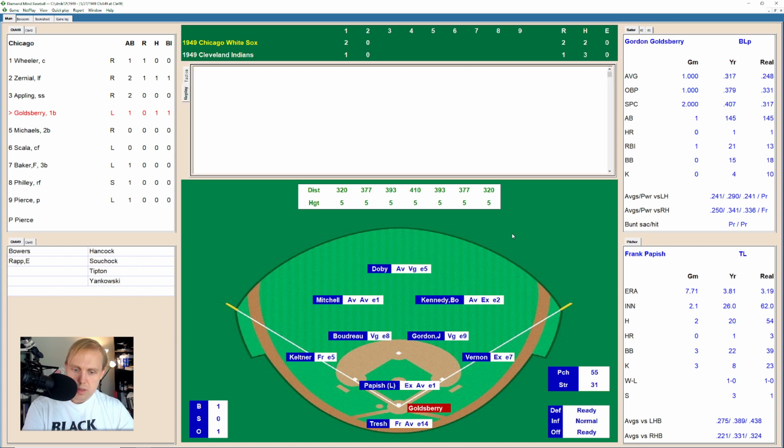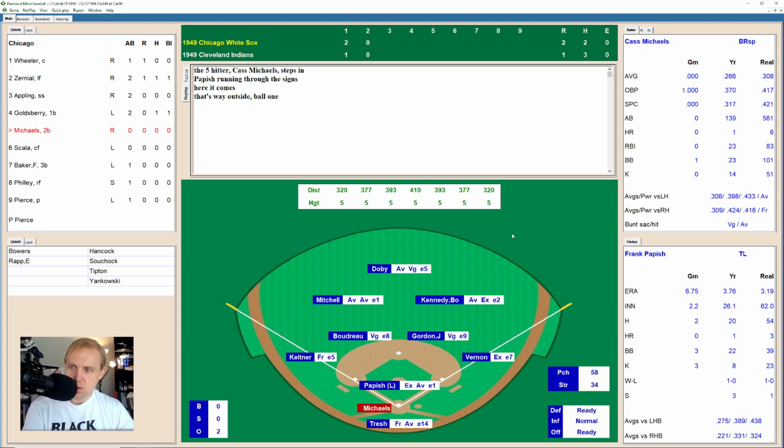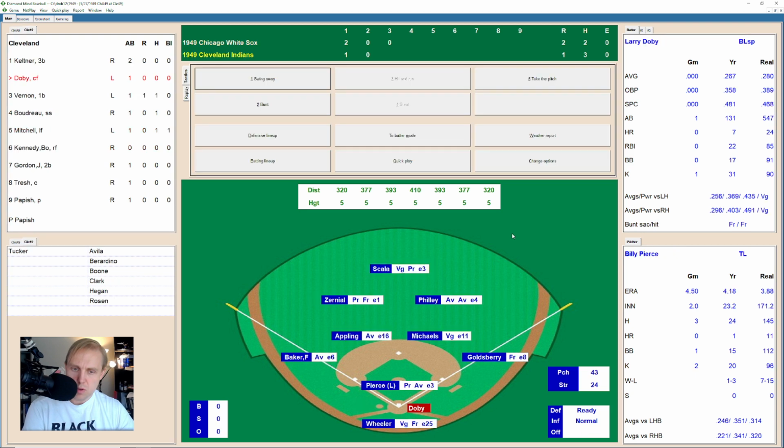Gordon Goldsberry now takes a ball in tight. And then takes a strike on the outside corner, 1-1. There's another strike to him, 1-2. And it's a fly ball over to Doby in center for the second out. 2 gone. Cass Michaels now takes the ball, and then a strike, 1-1. And that's outside, 2-1 on Cass. There's a bloop, short center field. Doby on the sprint, on the run, makes that catch, and we go to the bottom of the third.